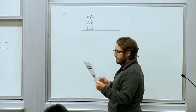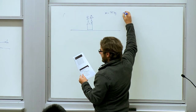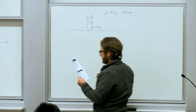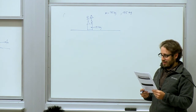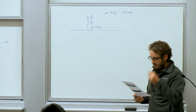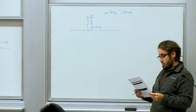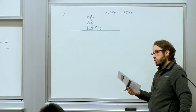Okay. Jack has mass 75 kilograms. Jill has mass 45 kilograms. And the crate has mass of 15 kilograms. They remember that they must fetch a pail of water, so each jumps horizontally from the top of the crate. I'm not sure how that's going to get them their water, but just after each jumps, that person is moving away from the crate with a speed of 4 meters per second relative to the crate.